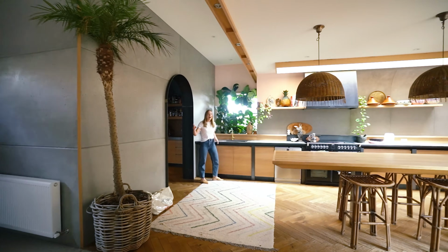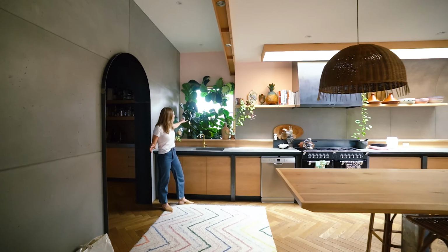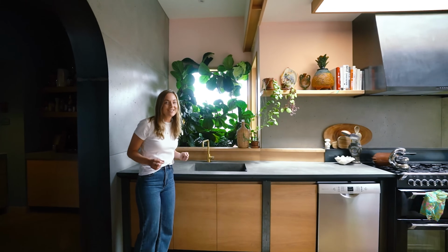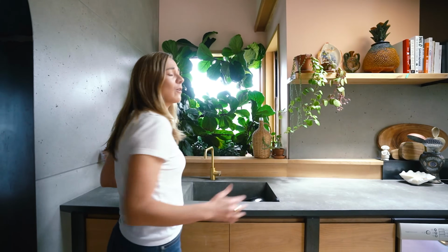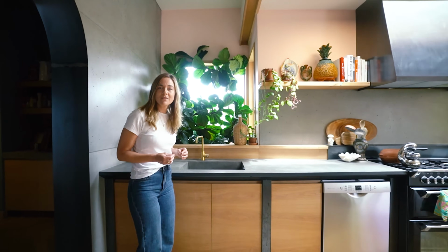Not only that palm, but look at this fiddle garden. I mean, this is tucked in behind this bench area. I don't even know where to start, to be honest. This kitchen is just beautiful. It has got this insanely long concrete bench top, and it has got these just incredible details everywhere you look.